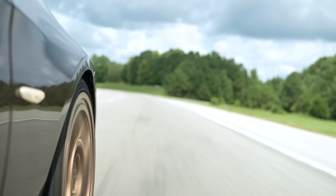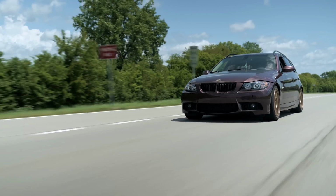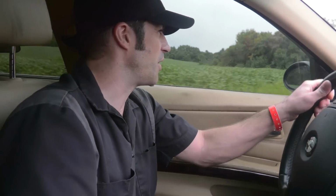Favorite part about this car is just the extra power, honestly. I like BMWs, they're a good size car. I love the front engine, rear drive layout, but they never make that much torque. I mean, the newer ones with turbos make a little bit of torque, but as far as naturally aspirated go, I don't know, this is the best of both worlds. You get all the power, all the torque, a great V8 rumble, and a nice chassis to work with.